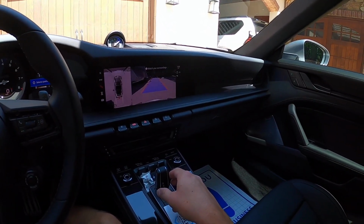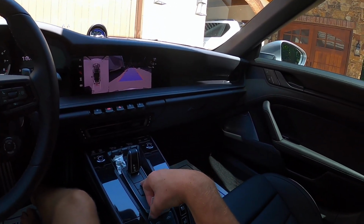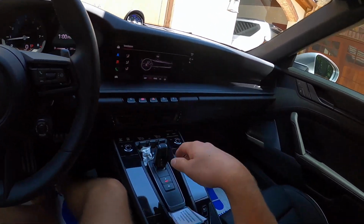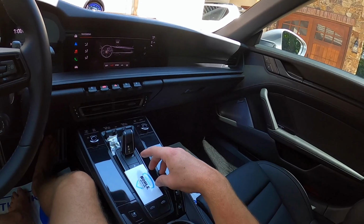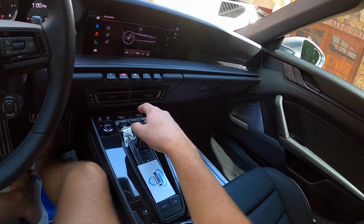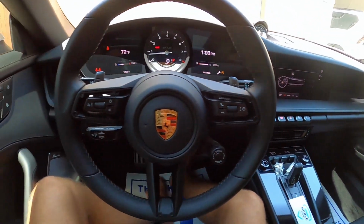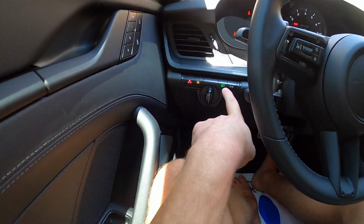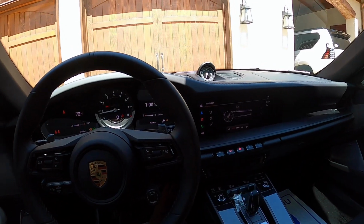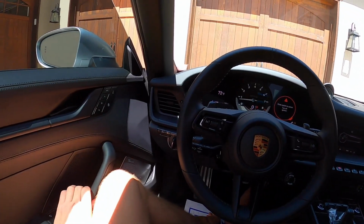You also have a 360-degree backup camera, and to put it in park, just push this button. But if you want to go into manual mode and use the paddle shifters, push this button here. You have your volume and tune knob, as well as your temperature adjustments and your fan speed adjustments. You have your headlights and fog lights and the hazards. We'll take a walk around the exterior of the 911.